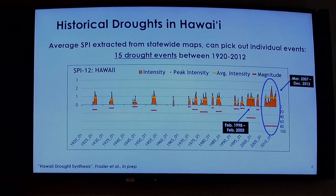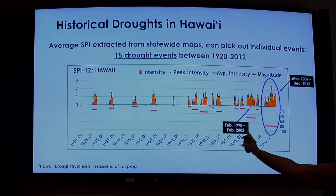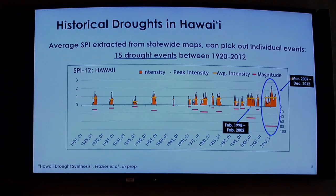We extracted the average values from the statewide maps to look at a time series, and we can pick out individual drought events that have happened over time. For this period, 1920 to 2012, you can see that we've had 15 drought events. Some of the recent ones that have been really severe are the 1998 to 2002 drought and the 2007 to 2012 drought. And again, this data is all from those gridded drought maps.